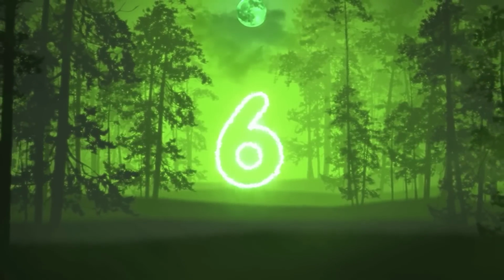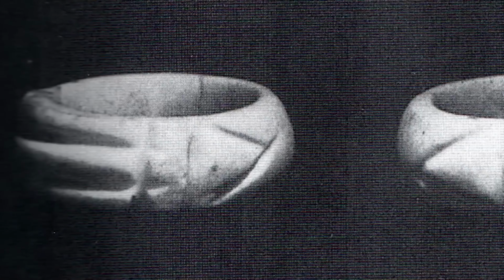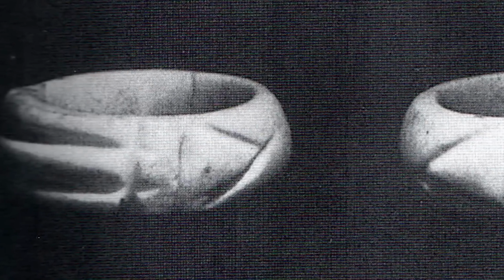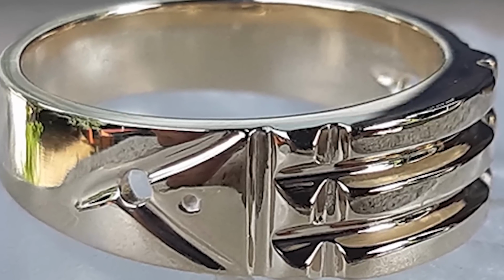In our number 6 spot today we have the Atlantis Ring. The Atlantis Ring was originally made of clay, and it was found in 1860 in the Valley of the Kings in a tomb of an Egyptian high priest. It was then passed on to Howard Carter, who kept it until he passed away in 1939. The ring was believed to be at least 5,000 years old, and it had geometric symbols carved into it that were unlike anything known in Egypt.